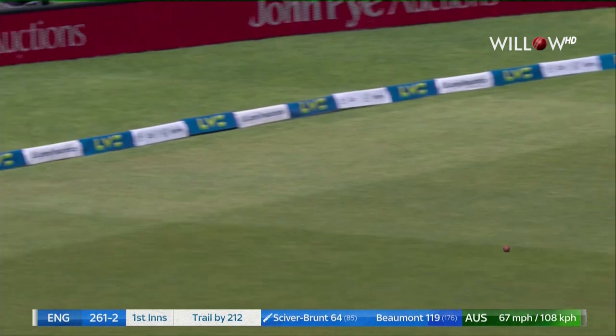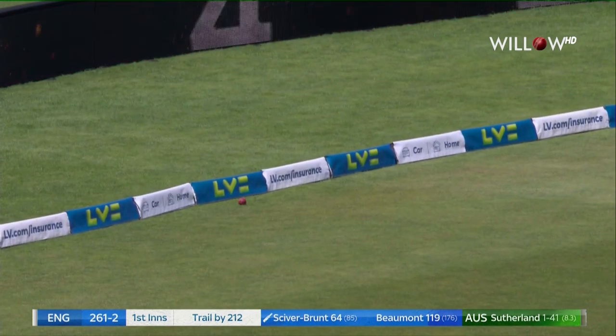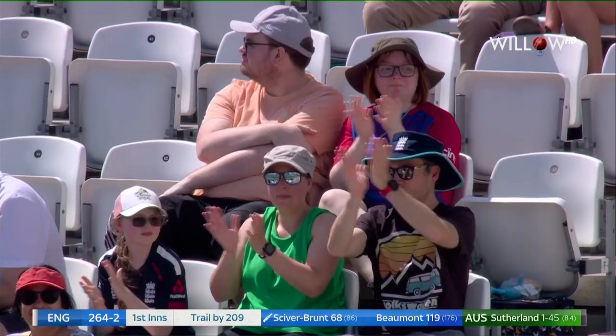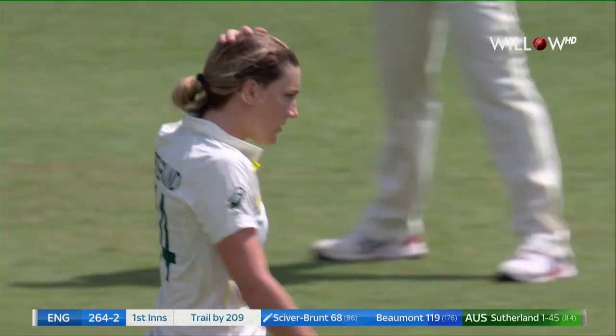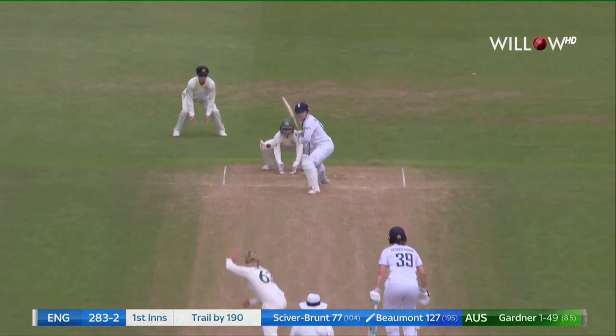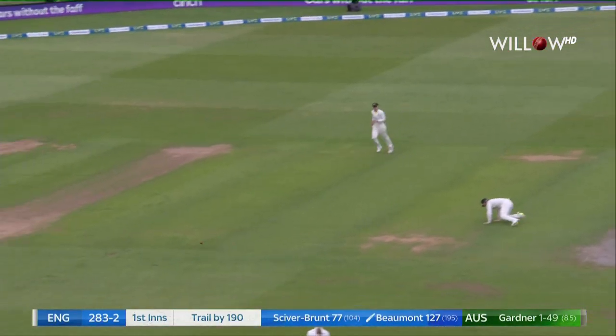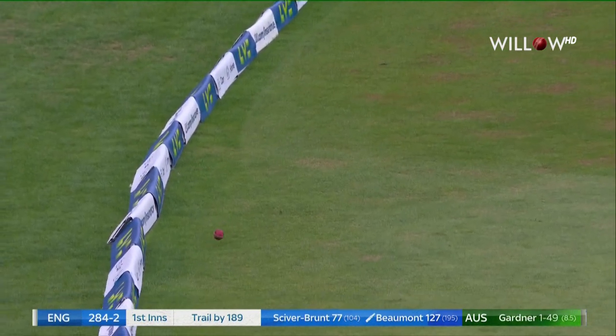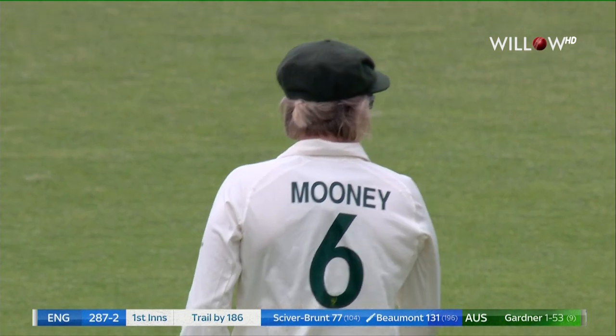She's putting on a display at the moment is Nat Sciver-Brunt. Two through the onside. Sutherland adjusts. She goes through the off. That is three on the trot. Great use of the feet. Pierces the gap. It's been a real feature of play for Tammy Beaumont against spin over the years.